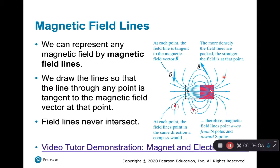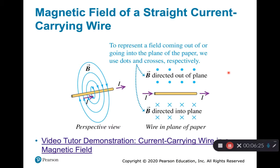Magnetic field lines make things rotate or change direction. They don't make them move in a particular direction. So if I were to put another magnet in this magnetic field, that magnet would rotate. It would not move along the line. Okay, we'll talk again next chapter about why this is.